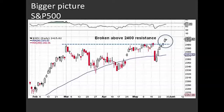We've got that circled area that I've identified there, indicating that the S&P 500 has now broken to new all-time highs above 2400 resistance. And that is relatively bullish for that market and does point to potential for further gains. One would think now that the 2400 area that was previously such a stiff resistance will probably now act as support on any pullback.